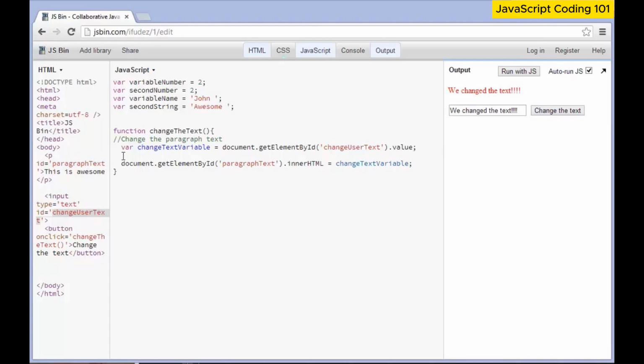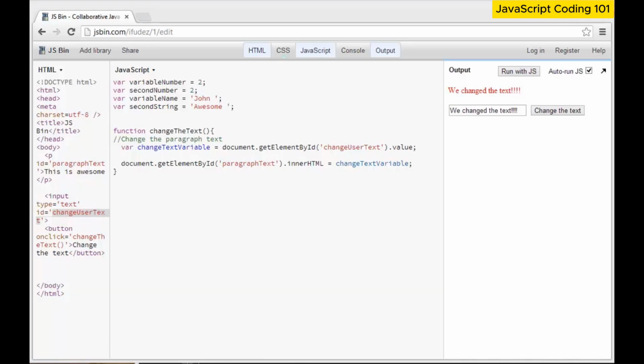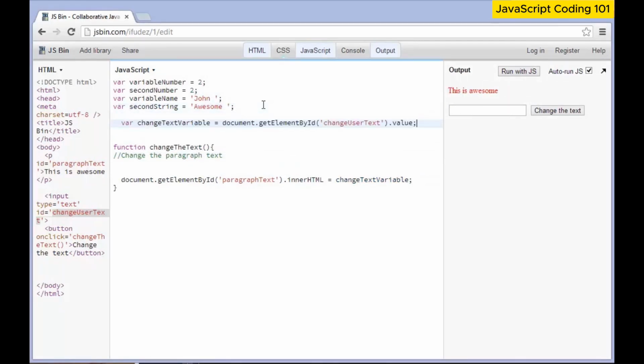Now, I'll talk a little bit about this in the next tutorial, but you'll notice that the variable is inside the function and not outside, right? So let's take a quick look at why the variable is in the function and why it is not outside the function. So if we go ahead and copy or cut this out and paste it here, you can see that if we type in 23 or anything like awesome, it doesn't work. And you're thinking, well, why is that?